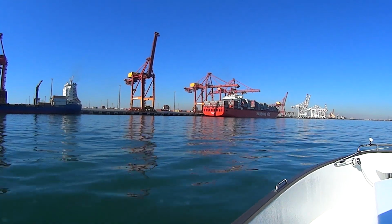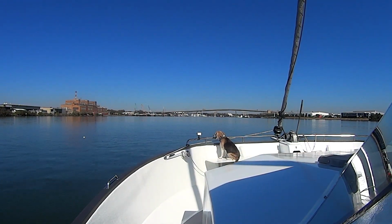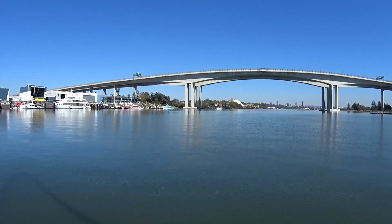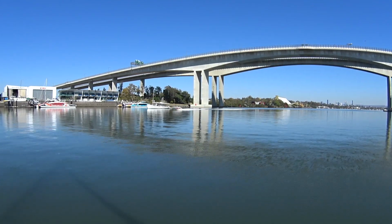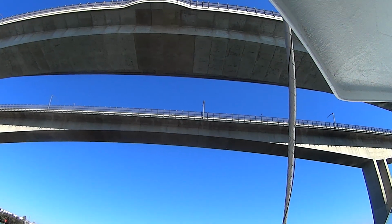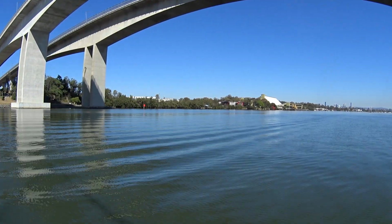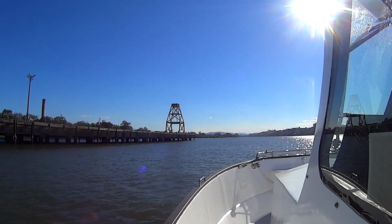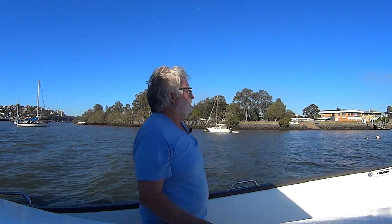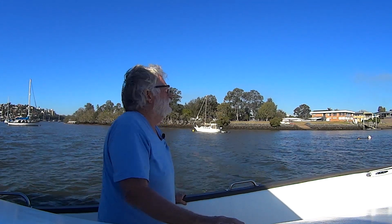Pretty soon we're heading past the port of Brisbane and up the Brisbane River. And then it's under the Gateway Bridge and further upriver to Bulimba. Well, we've just anchored off the Brisbane Sailing Club in Bulimba. It's on Bulimba Point actually. Not a bad spot. There's a couple of boat ramps you can drag the dinghy up and lock them up.